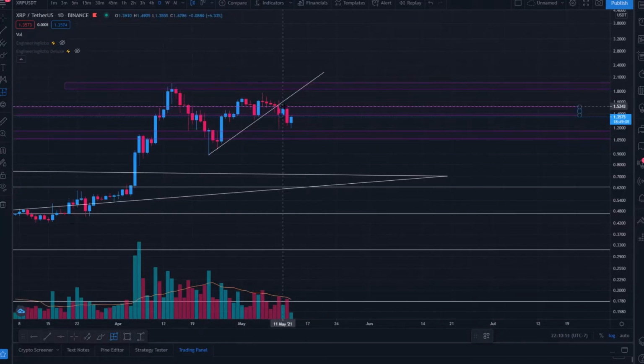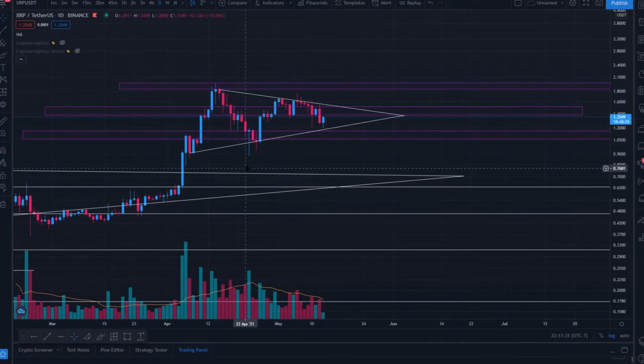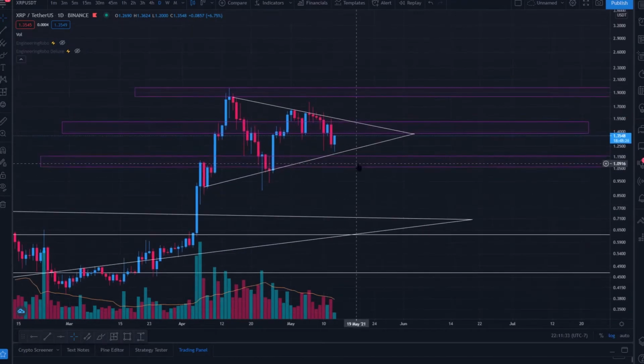Printing that lower high, coming back down. I do suspect price action, since we are falling through support around $1.50, to interact with $1.15 as my next local area of support, with lows around $1.05. And so I see price action, since falling through that ascending trend line there, perhaps a new pattern unfolding. A pattern somewhat like this. I would suspect price action to trade within this range moving forward.